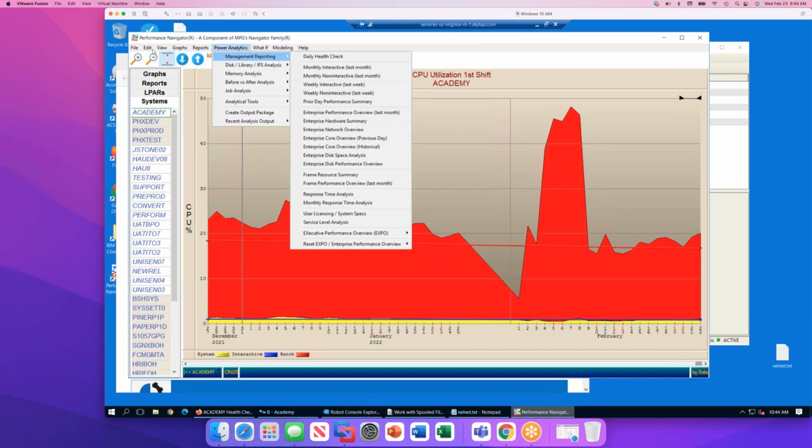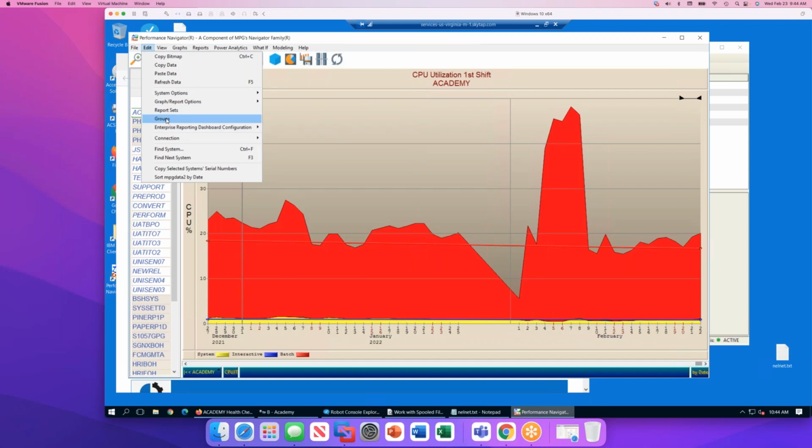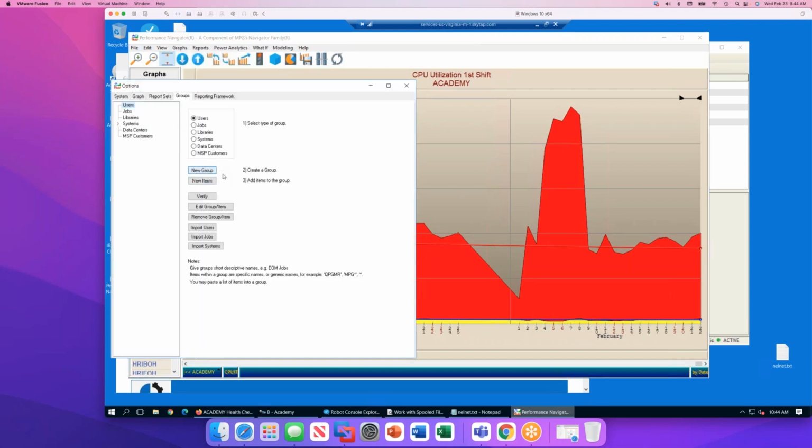This is basically the grouping options, so you can create and manage them here, like she was saying: create a group, add a group, verify a group. If we have any MSPs in attendance, you can actually report on your customers. Let's say I'm an MSP, I have 5 customers and 100 LPARs connected. I want to group those by customer. Customer A has 3 machines and 10 LPARs across those 3 machines, so you could create reports just for that customer.